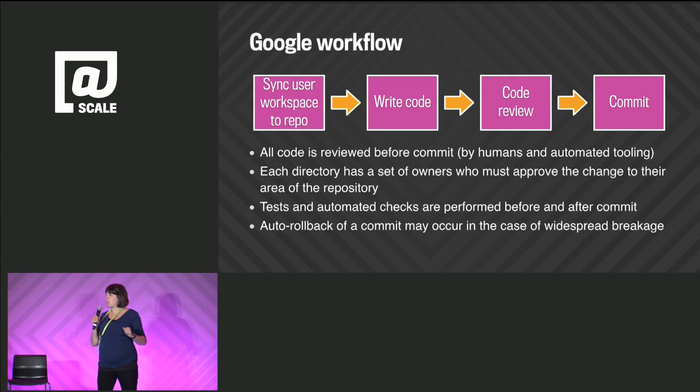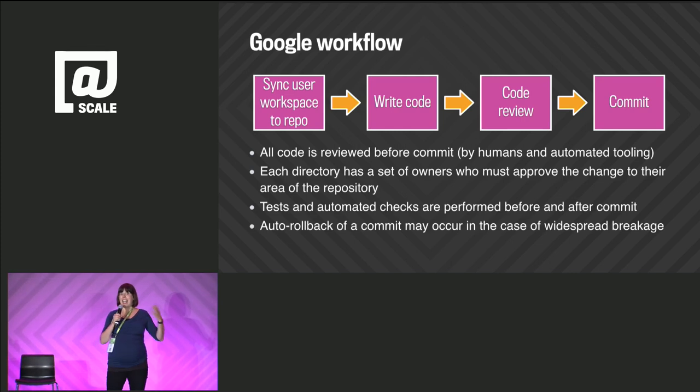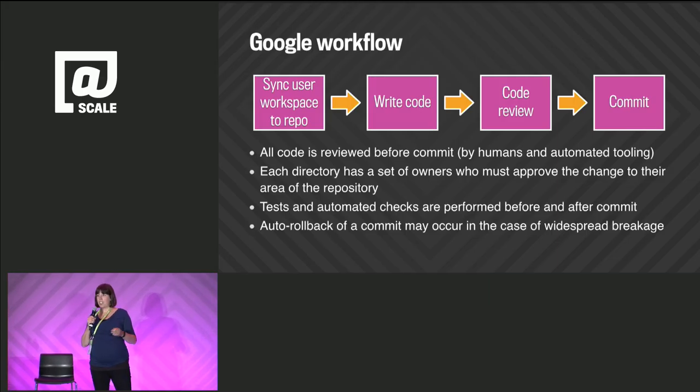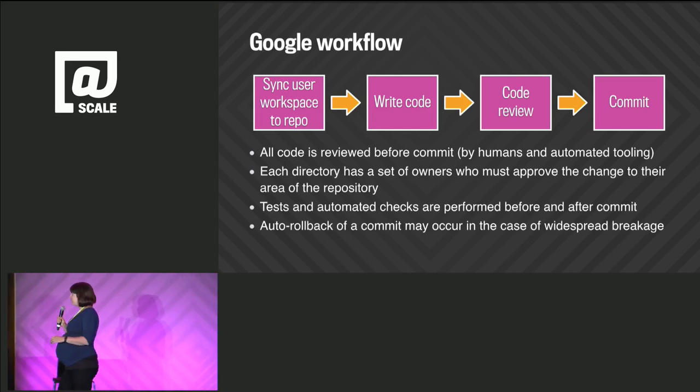So a change will often go through a detailed code review commenting on code quality and style. But if you're trying to commit a change to a directory where you aren't an owner, you also need to get owner's approval. In this process, it's also really important to note that there's lots of automated analysis and automated testing that happens at every stage. So during the development process, during code review, before and after commit. We even have a system in place that can recognize if a problematic change has gone in and roll it back automatically.